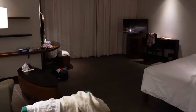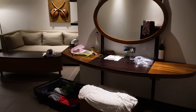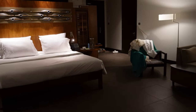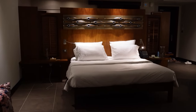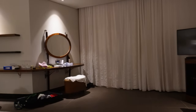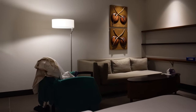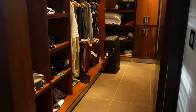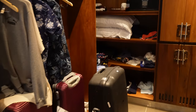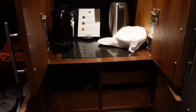Really spacious rooms. These were the beachfront suites. They came with a lounge, a nice big double bed, that was two beds put together. There was a walk-in closet which was really nice as we had a lot of clothes, as you can see. And there's a tea and coffee station and a mini bar.